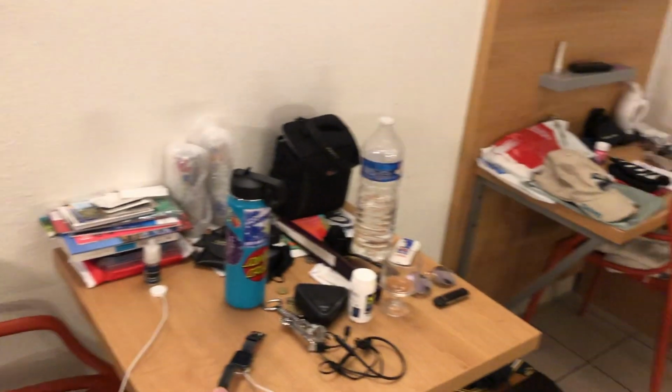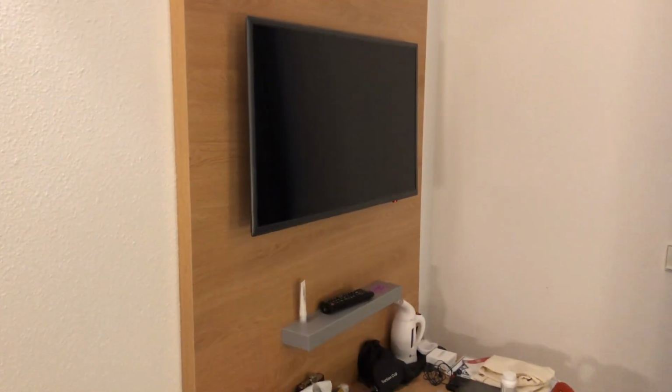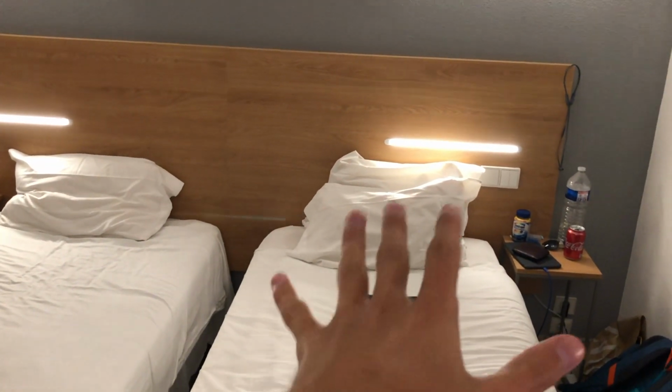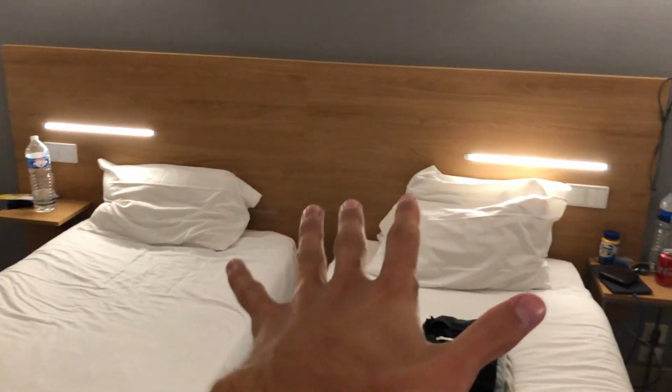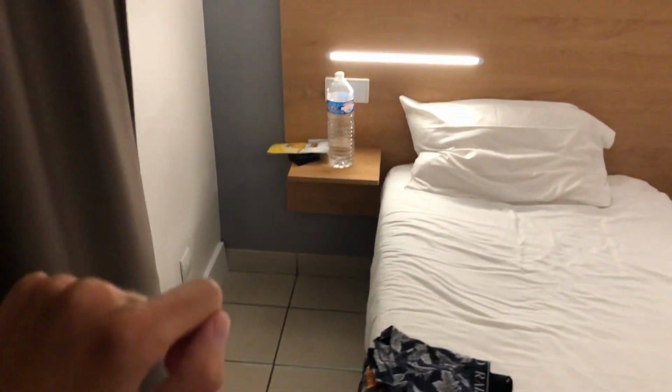The kitchenette, we do have a little table, desk right there. All French television. I've yet to track down an English channel, but maybe I'm just not searching hard enough. And you do have your 2 twin beds right here. Housekeeping is twice a week, and they're stingy on towels, so don't be taking your towel to the beach.